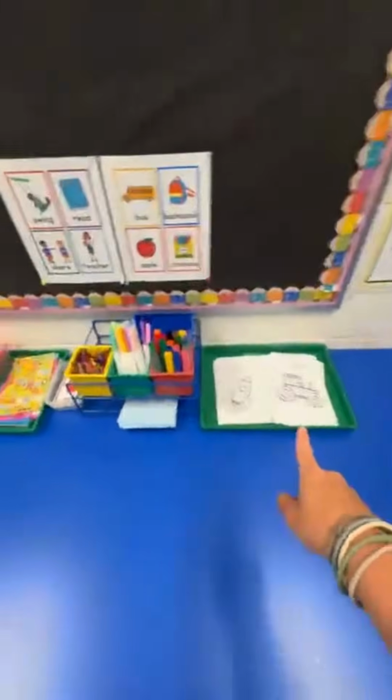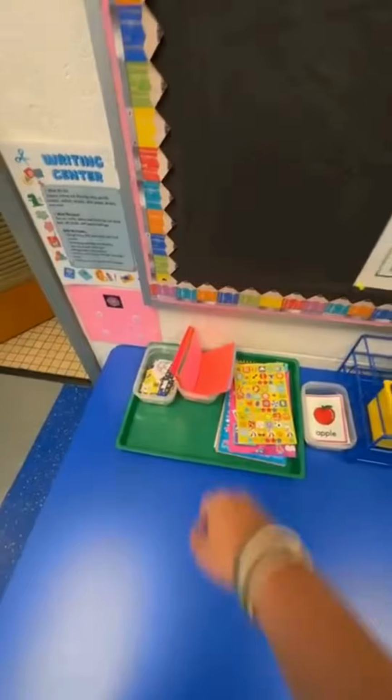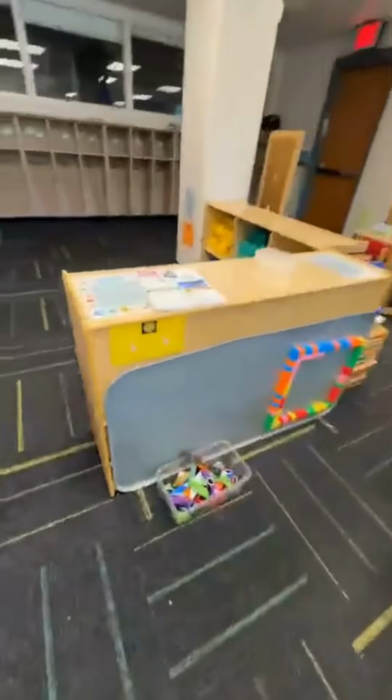Play-Doh center, they have these simple stampers, potato head, rollers, all orange Play-Doh so that if they mix it, it doesn't really matter. Simple coloring pages, half sheet paper, no scissors or glue yet, just some writing utensils, stickers, and then quarter sheets of paper. The magnet center.